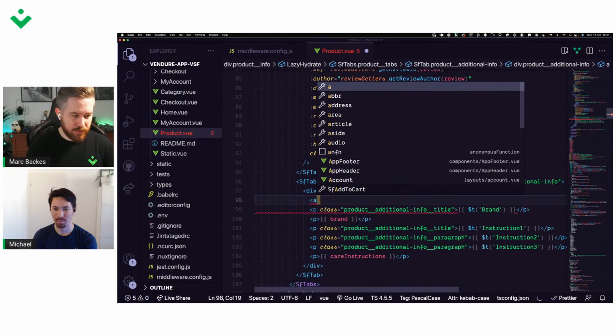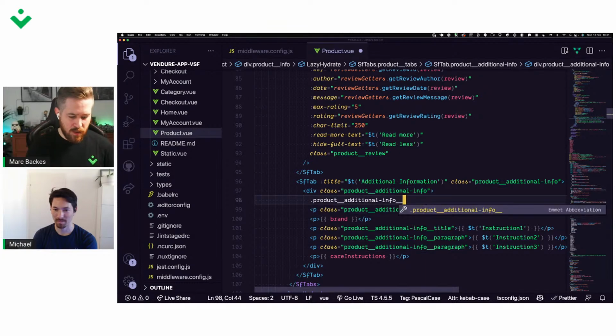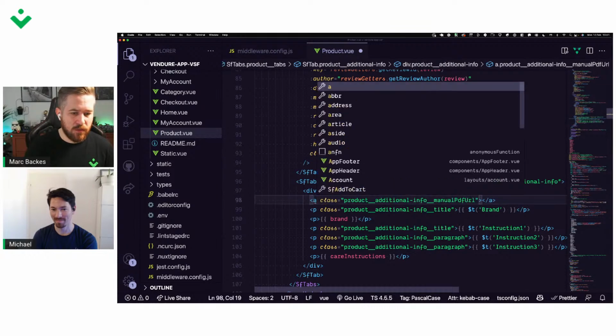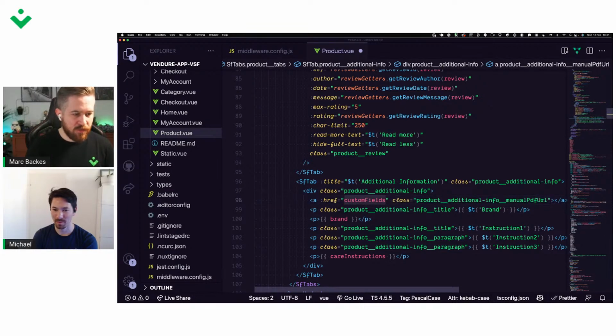So this will be a link. Let's give it a class, custom manual PDF URL, something like that. Oh, I wanted an anchor. Okay. And the link is going to be at custom fields. Let's just check if fields dot manual, how was it? PDF? No. Go and copy paste. Yeah. Okay, if it doesn't work, we know where to look.